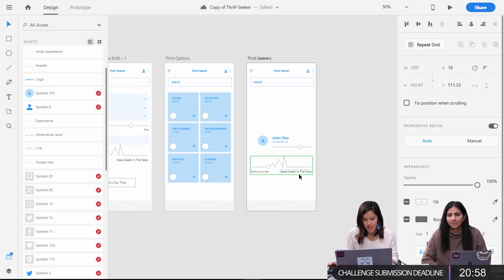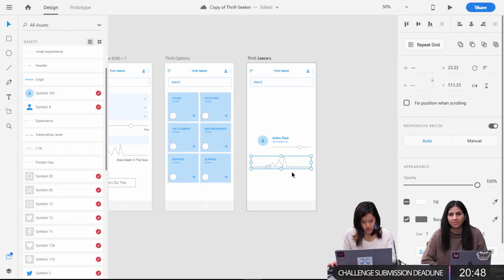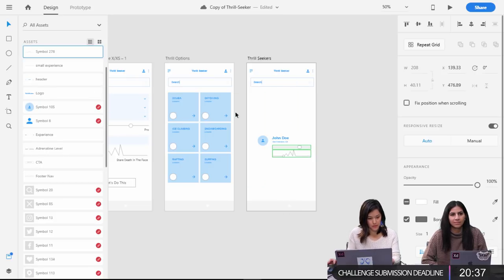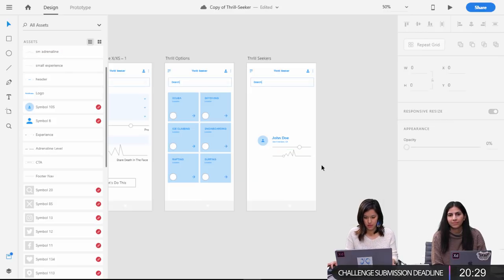It's like when you design stuff, you want to make sure it's consistent throughout the app. So you know exactly what you're looking at. So group this, make it real small. And then this is gonna be a new symbol. And we're gonna call this one small adrenaline. Okay.